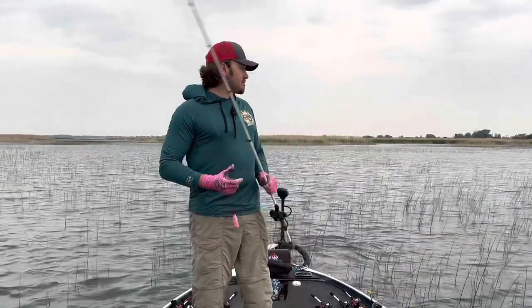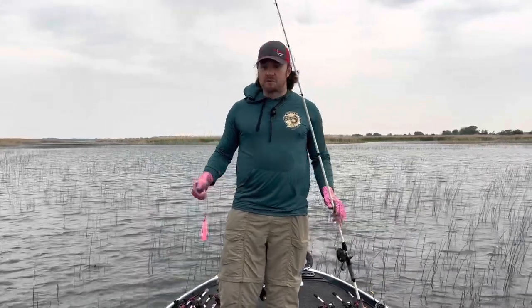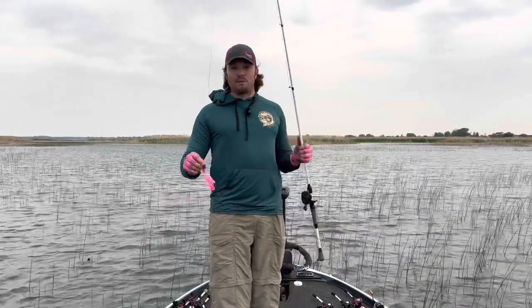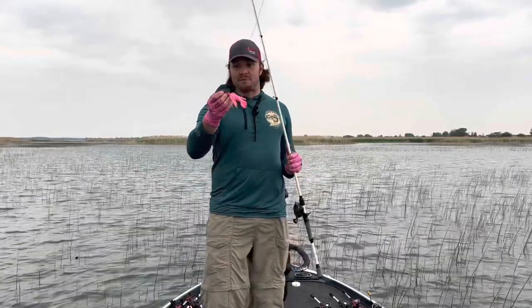Again, using this Berkeley slobber knocker. And I really like using, like I said, a swim jig in this kind of conditions, but with it being so windy, I like to throw a bladed jig. I mean, this Berkeley slobber knocker, it's not weedless, right? Like, it goes through the reeds, but at the end of the day, it's still a bladed jig. But definitely recommend picking up some of these.